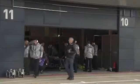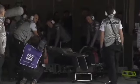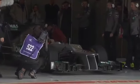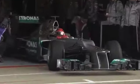Here we are out in the pit lane and the garage door is opening. We're getting the first shot of the new Mercedes W03, their 2012 Formula One Championship Challenger. As you can see from the nose, it carries the same sort of lines as most of the others, which is classified as the ugly duckling. It's driven by none other than 7-time world champion Michael Schumacher. There it goes for its first few laps.